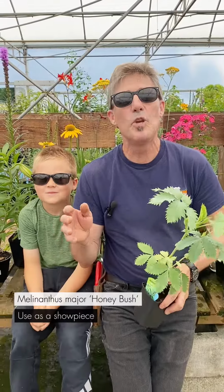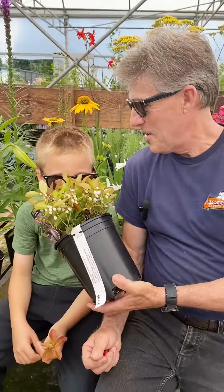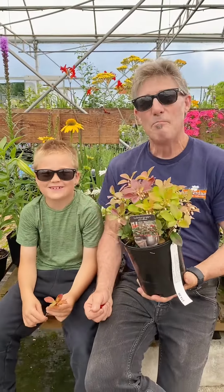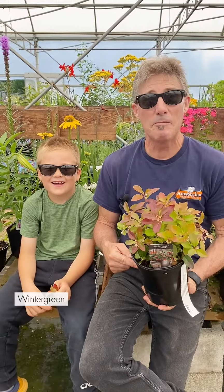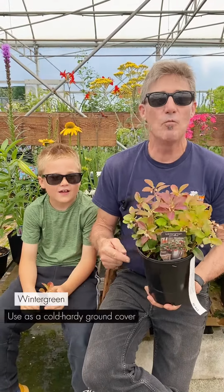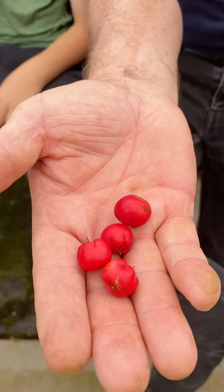Peanut butter. This is a great container plant with beautiful burgundy flowers that smell like honey, so you can have peanut butter and honey. And here we have, nom nom nom. Bubblegum. Wintergreen, Gaultheria procumbens, a great ground cover. And in winter planters, we have these beautiful red berries that are there just in time for Christmas.